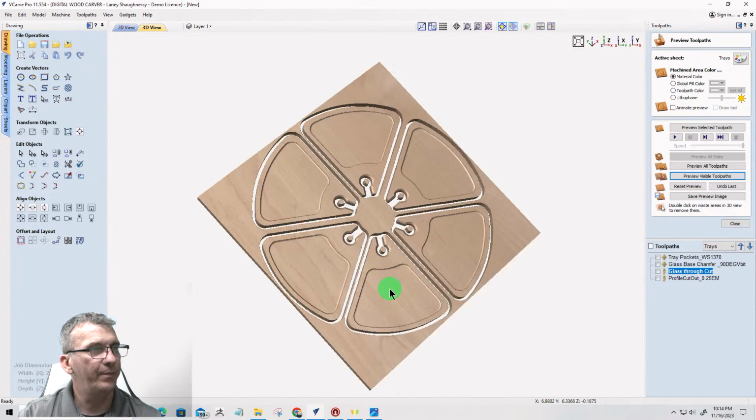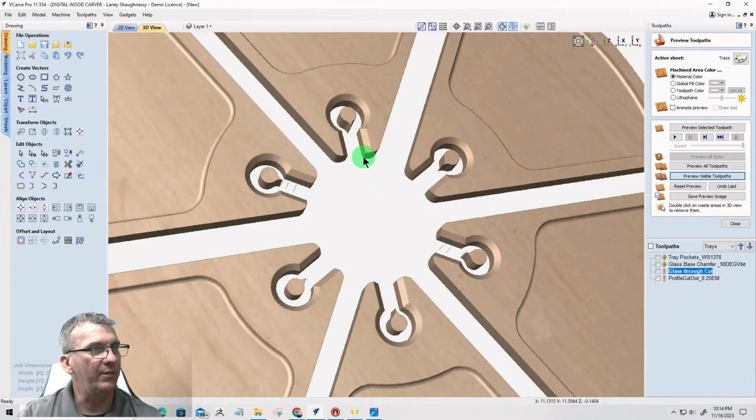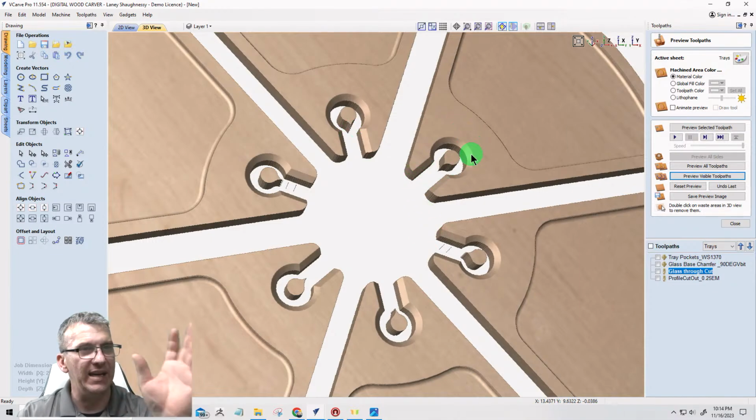Preview that. So we have that nice chamfered edge there, sitting into there. Good. And again, if you want it to be a little bit further back, you can. You can make whatever changes you want.